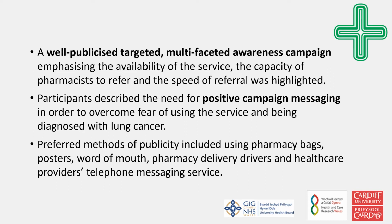A well-publicised, targeted, multifaceted awareness campaign emphasising the availability of the service, the capacity of pharmacists to refer, and the speed of referral was highlighted. Participants described the need for positive campaign messaging in order to overcome fear of using the service and be diagnosed with lung cancer. Preferred methods of publicity included using inserts or stickers on pharmacy bags, posters, word of mouth, pharmacy delivery drivers, and healthcare providers' telephone messaging service.